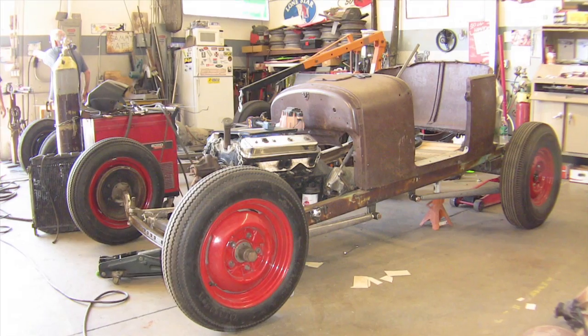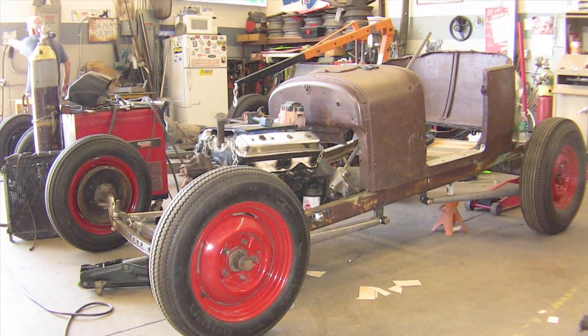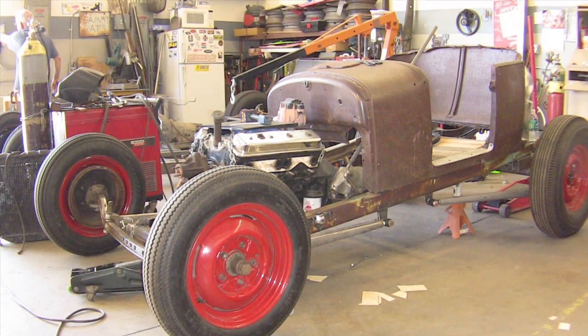You have any tips for anybody that's aspiring to build a Rat Rod? Stay on it. Don't give up. Work on it as long as you can and as fast as you can, and you gotta stay on it because otherwise you'll never get it done.